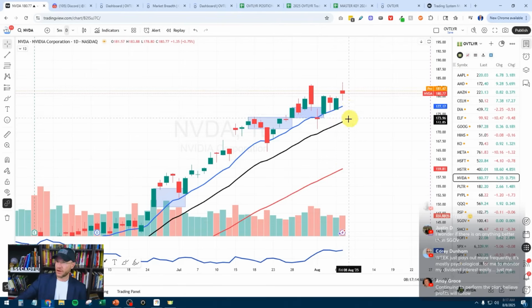It has the 10 over the 20, price over the 50. This is what I like to call the outlier trend template. And this will always tell you the direction of the stock. The 10 EMA is your short-term moving average. The 20 period EMA is your intermediate term. And the 50 EMA is your long term.